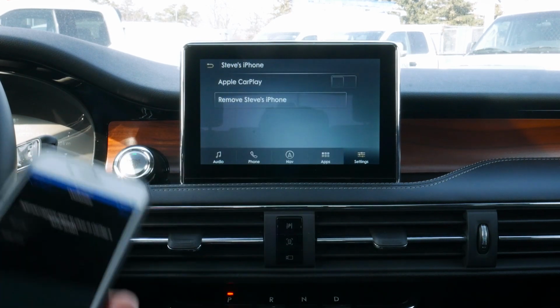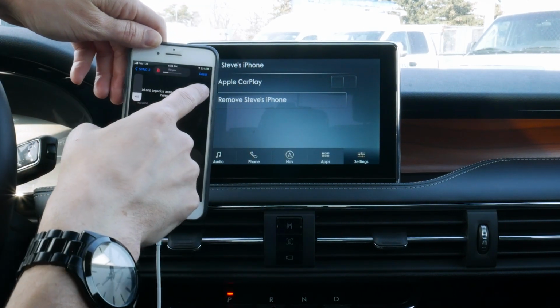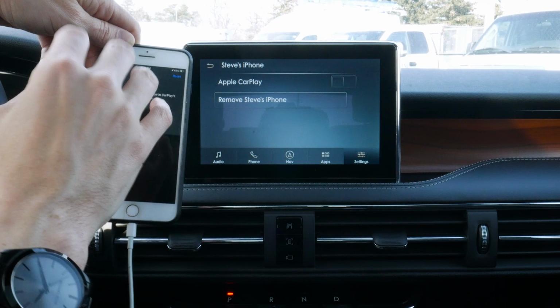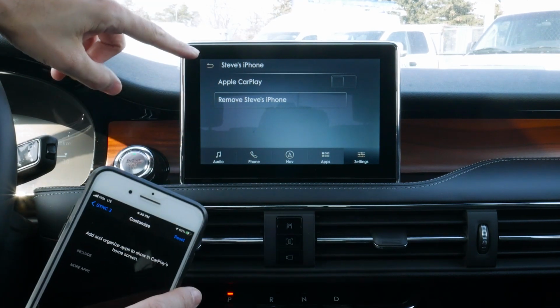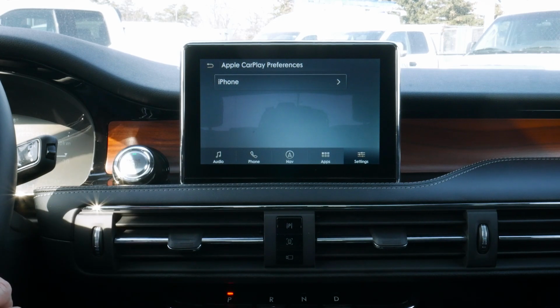We can temporarily disable CarPlay. So you see the notifications change there. My phone is actually charging up while we're not connected. I'm not connected over Bluetooth yet because I haven't reconnected yet. Or I can completely remove my phone from CarPlay specifically.